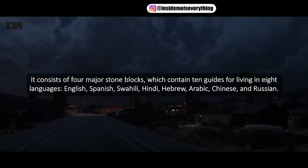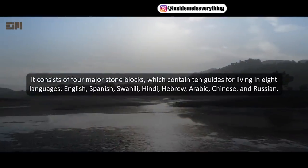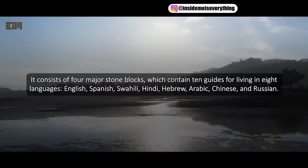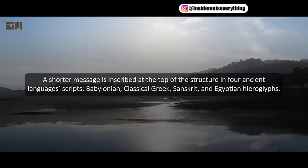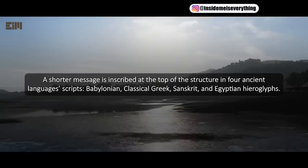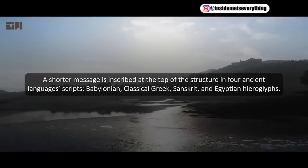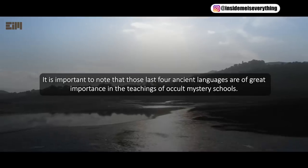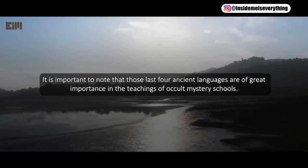It consists of four major stone blocks, which contain 10 guides for living, in 8 languages: English, Spanish, Swahili, Hindi, Hebrew, Arabic, Chinese, and Russian. A shorter message is inscribed at the top of the structure in 4 ancient languages scripts: Babylonian, Classical Greek, Sanskrit, and Egyptian hieroglyphs. It is important to note that those last 4 ancient languages are of great importance in the teachings of occult mystery schools.